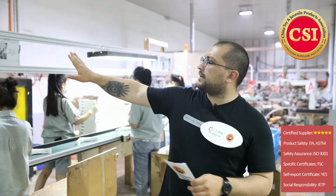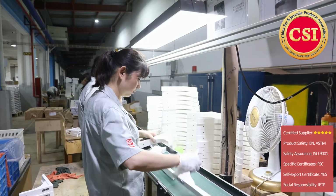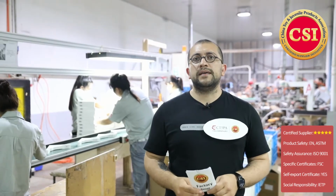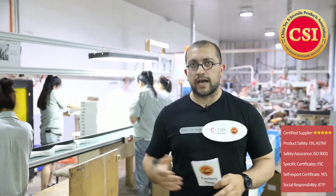Basically, you can see all the employees have their instructions attached on the line so that they don't make any mistakes, obviously. So it proves that Hape follows basically all the guidelines and establish tight control over the production line.